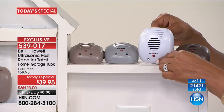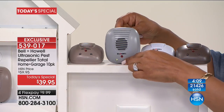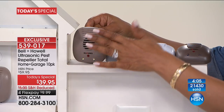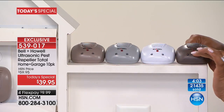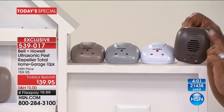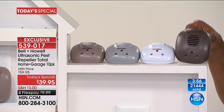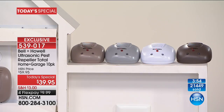We've got your classic white available for you. You have it in the gray, and then you also have it in the taupe color. So you've got four great colors to choose from, soon only to be three, because if you're not on the phone lines for that bronze, you'll miss it. Everyone gets a 30-day money-back guarantee. That's how it works here at HSN.